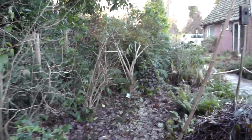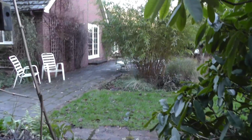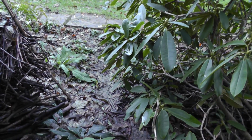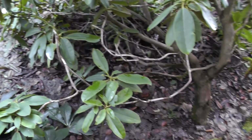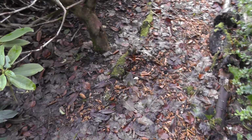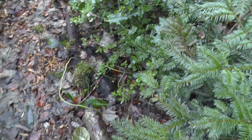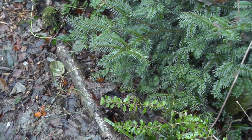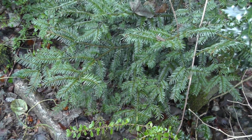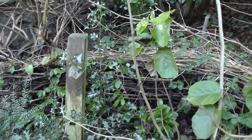The ground's a bit uneven. This is one of the places where the badgers come through. You can see how they've trodden the ground down. In fact, there was wood here. John had to replace it with a new log there, because they just scrabble and dig and cut to make things as comfortable for themselves as possible.